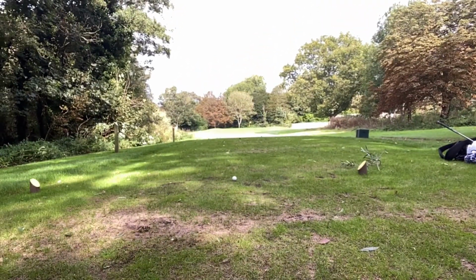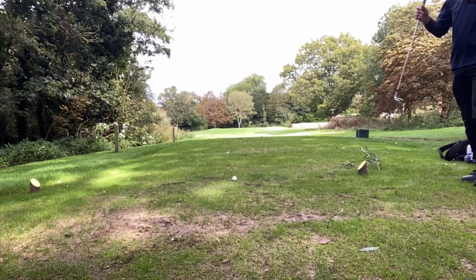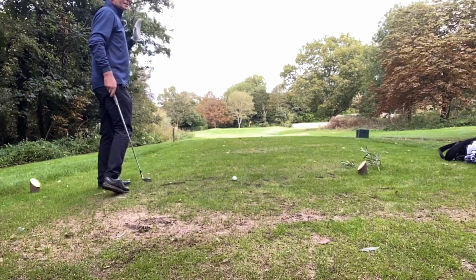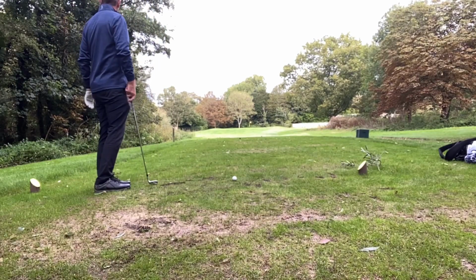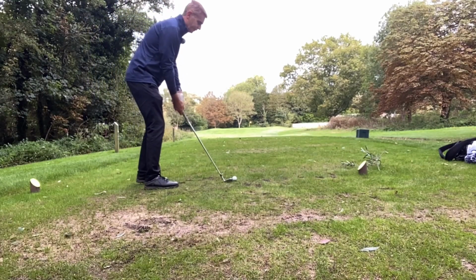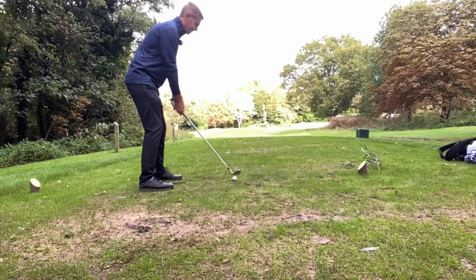So I'm just going to try and hit a wedge up there. So we do know it's really windy, so I'm sheltered from the wind by the little stand of trees. So yeah, I'm going to aim a little bit left and hope the wind does a bit of work for me, but I'm just going to go full pitching wedge, and I think we're all right.